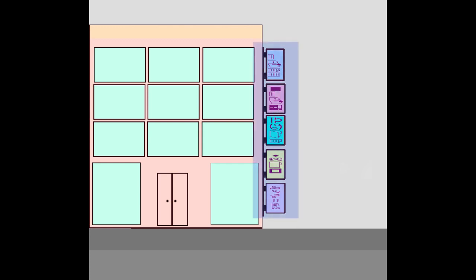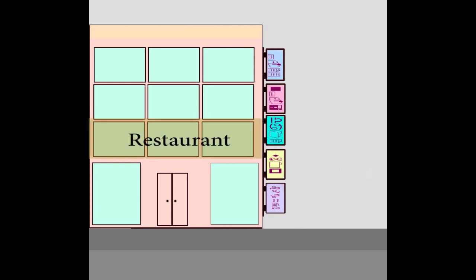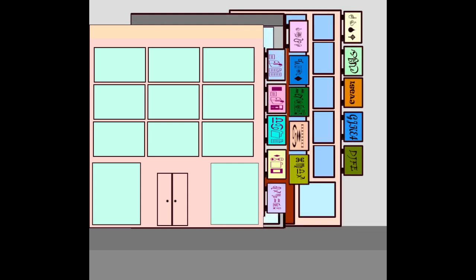Many buildings have these signs that designate what's on each floor. And while you might have a main tenant at the bottom, the second floor might be a restaurant. The third floor is a karaoke bar. The fourth floor might be a cat cafe. The fifth floor is an artist gallery, and so forth. So in one building, you may have a wide variety of things to do, see, and eat, just in one building. Now imagine having 3 or 4 of these buildings directly next to each other, within 100 feet.